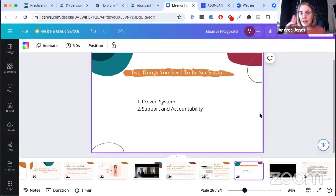The second thing that you need is actually support and accountability. I can do a lot of things myself. I'm like the DIYer. I love to be independent. I love to figure things out myself. I love to problem solve myself. However, there comes a point where I need accountability for the things that I'm trying to grow and heal in. And so I would encourage you that that's what you need too.